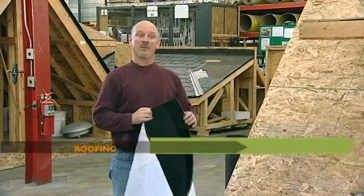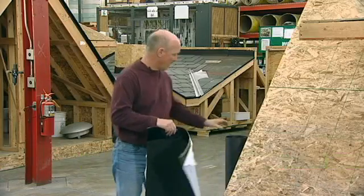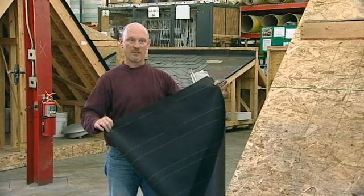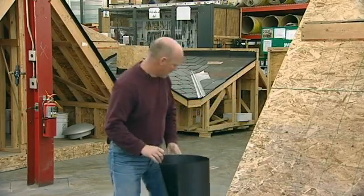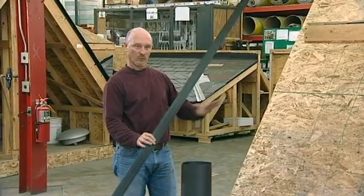Okay, we're going to talk a little bit about underlayment. What I have here is ice and water shield. It's a self-adhering underlayment that's used along the eaves and the valleys of roofs. And we also have felt paper, which comes in different weights. This is a 15-pound felt. There's also a 30-pound and 43-pound. And we also have drip edge. Once you put the underlayment on, this will run along the rake edge of the roof.